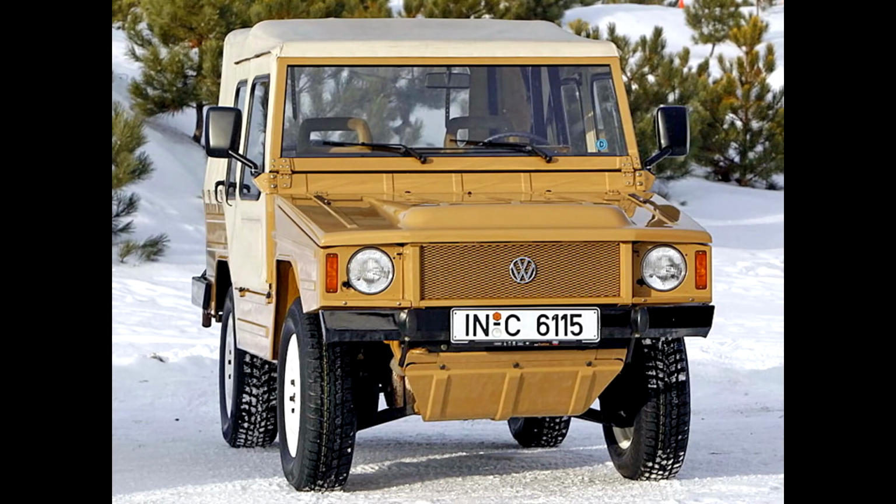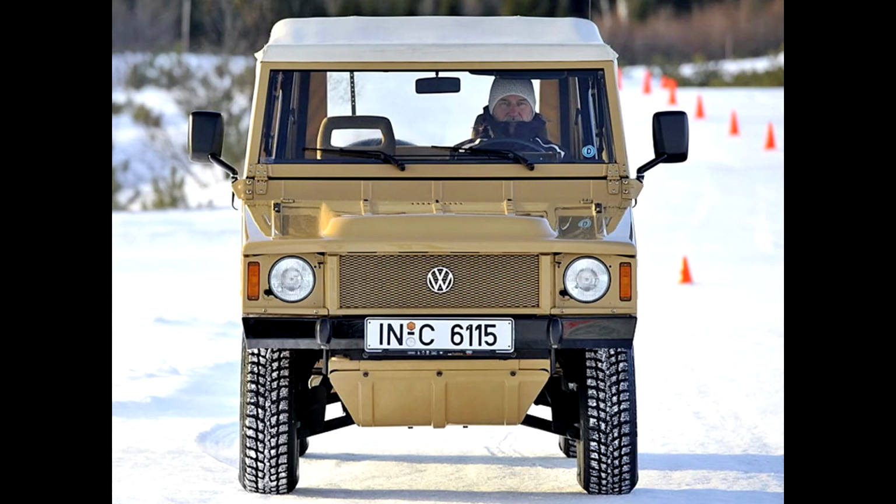The Canadian production ran from 1984 to 1988, during which time a small number of vehicles were also delivered to Cameroon and Oman. Although the two vehicles were briefly offered simultaneously, Type 183 effectively replaced the Type 181.